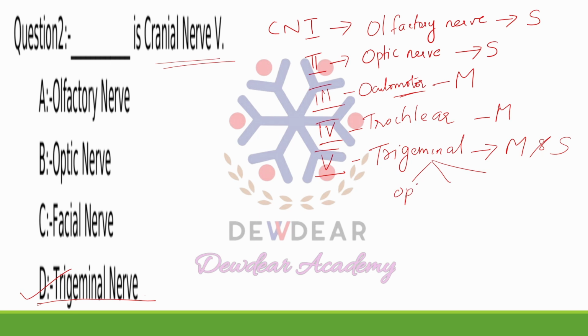One is the ophthalmic branch, then the maxillary branch and the mandibular branch. And this trigeminal nerve is the largest cranial nerve.